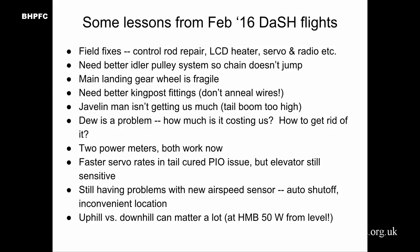We need a better idler pulley, talked about that. Landing gear, talked about that. King post, talked about that. I showed you earlier a picture where the Javelin Man isn't really doing much for us because we're up at 2 meters plus and you just can't get very much force, but we found that we don't really need to. Unassisted takeoffs work just fine.